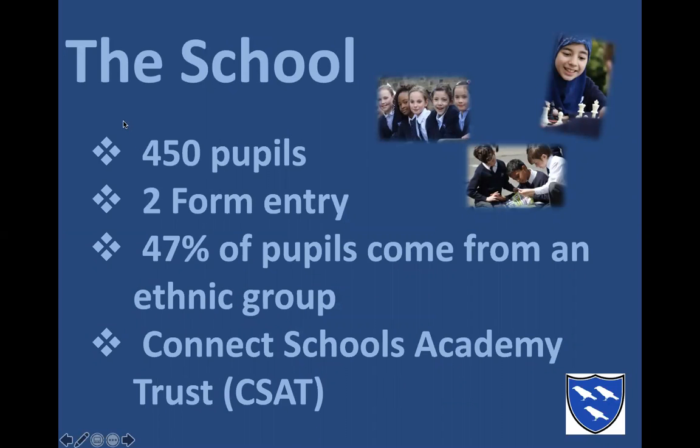So we are 450 pupils in the main school, and we have 32 pupils in our preschool setting. In the main, we are a two-form entry, which means we have two classes of 30 pupils in each year group. Currently, I have 3 classes in my Year 2 year group. Approximately half of the pupils come from an ethnic group.